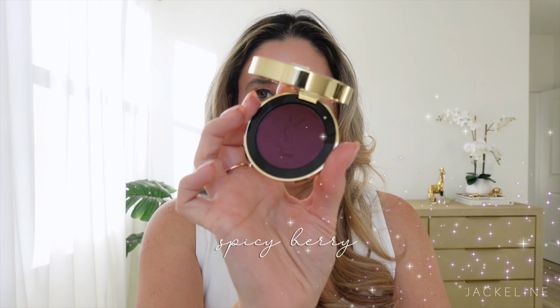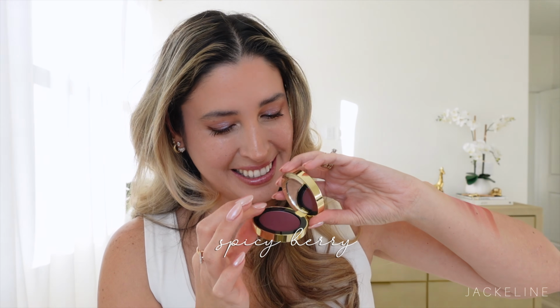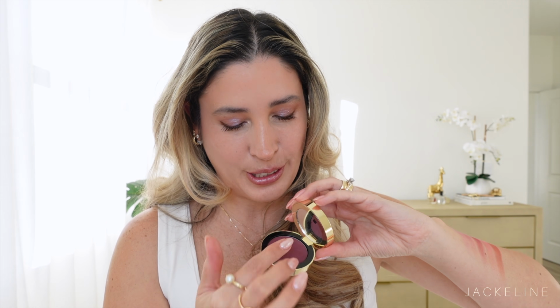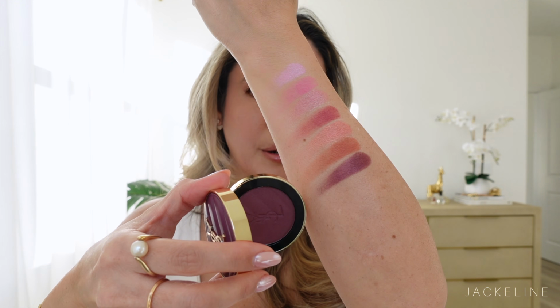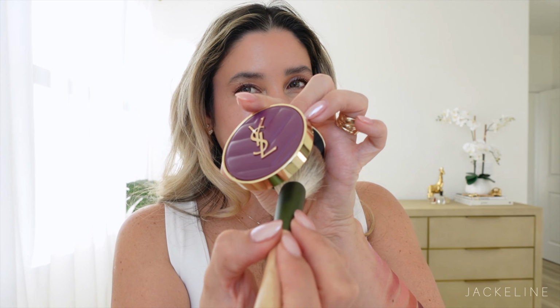And the last shade, 83 Spicy Berry. Oh my gosh. This is, wow, so intense, truly intense in that silky satin formulation. Look at that pigmentation. Knowing the amount of pigmentation that these blushes have, I'm going to go with a natural hair bristle brush from Chikuhodo. And wish me luck.